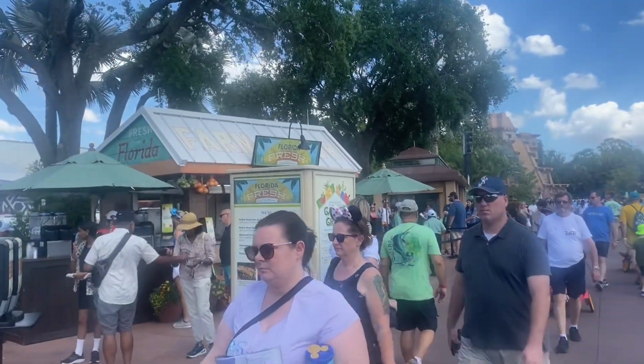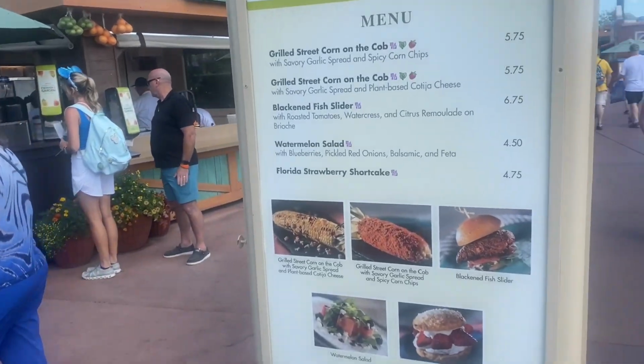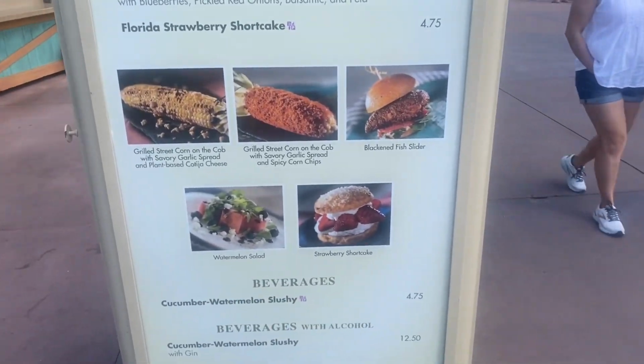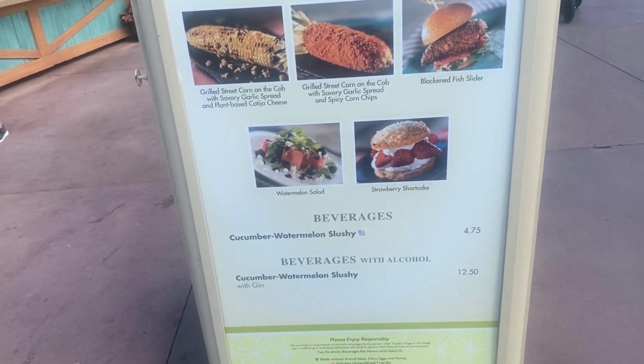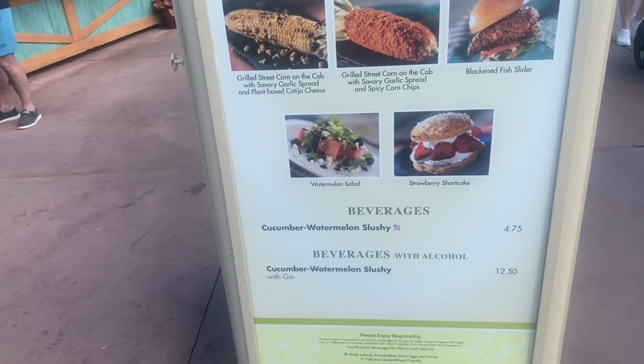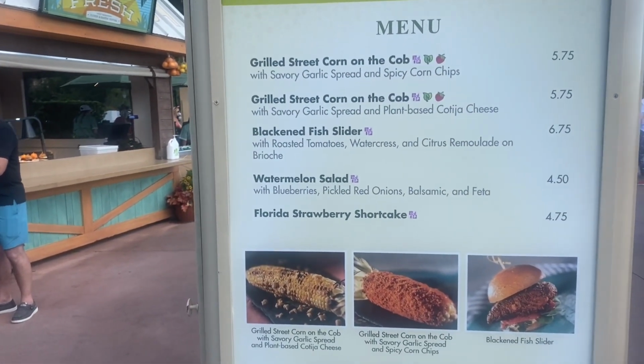Up over here at the Florida Fresh booth, we got some street corn on the cob, some blackened fish sliders. That street corn looks good, so does that blackened fish slider. Strawberry shortcake. Ooh, I don't know how I feel about the watermelon salad, but it looks like it's worth a try. Feta, balsamic, red onions.